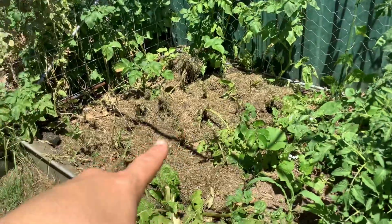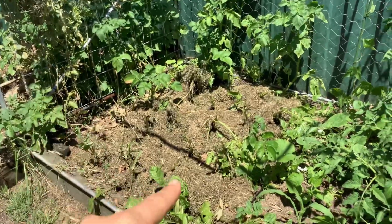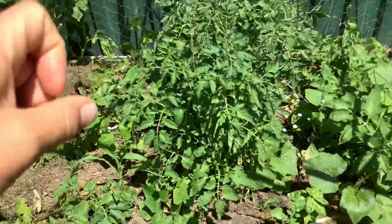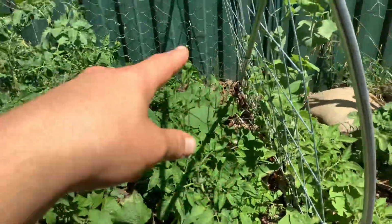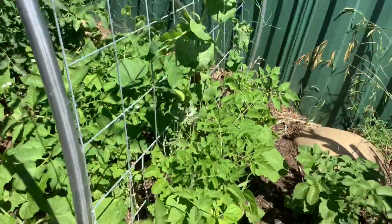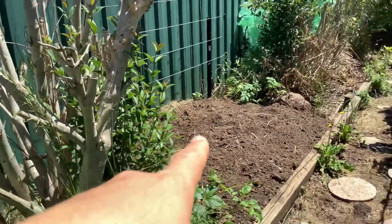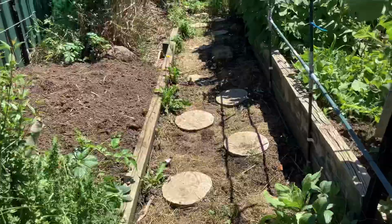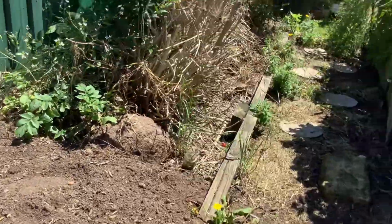So this is potatoes, and we're just taking the tops off to let it die back a bit, and we'll pull that up soon. Tomatoes and corn. We've got pumpkins and squash in there, more tomatoes down there, couple of snow peas, and more tomatoes. This garden bed is being prepped for the next thing. We took all the broad beans out of here, so that's new, different, all cleaned up.